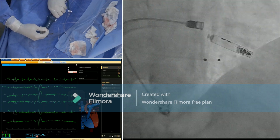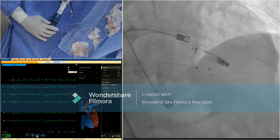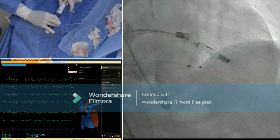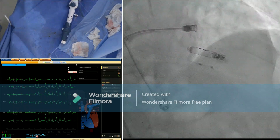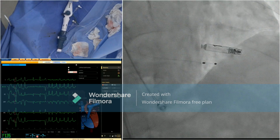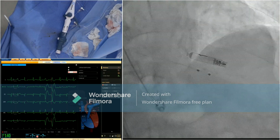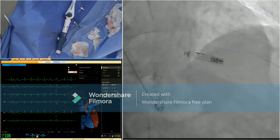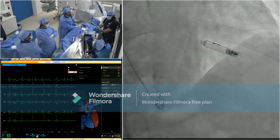Now the connection is supposedly disconnected, but sometimes you have to move the handle a little bit, this white button, and shake it a little bit like this. See, once I shook it, it got separated from the system, and the system is getting out. As you can see, once I'm going out, you have more PVCs. Now I can safely take the temporary out as well, because when I remove the temporary, the PVC burden is dramatically almost gone. Do you agree with me?